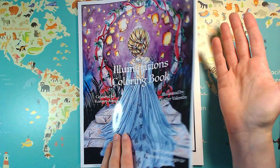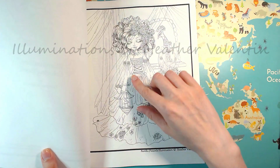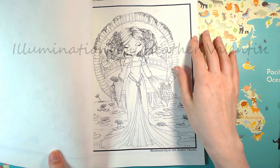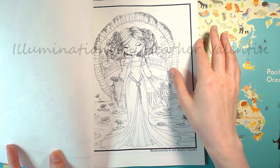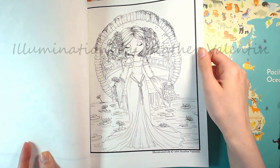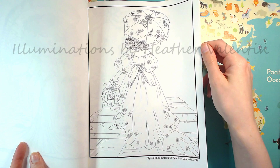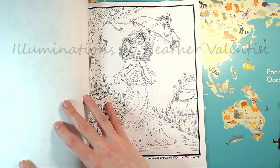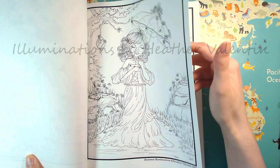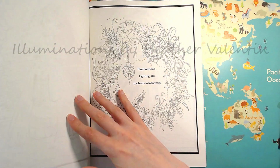Basically, the theme of the book, as the name says, is light and lanterns. You can see that on every picture there's a lantern somewhere. And the girls are in her signature style, but less cutesy, and the rest of the picture is very, very detailed. I really, really love these pictures. Let us just flip through them first, and then I'll say something about the paper. See, all of them have lanterns.